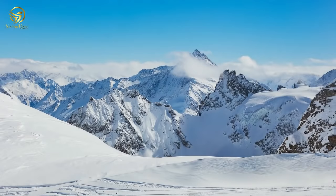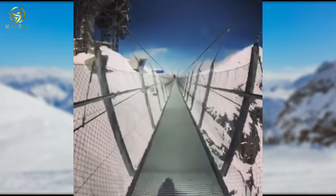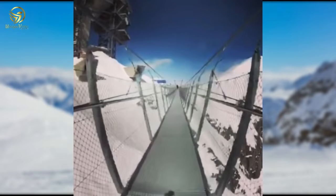It extends from one rock face to another in the Swiss Alps. The bridge crosses a roughly 500 meter, 1,600 feet deep gap. Walking in a single line, it takes 150 steps to reach the other side over the gap. Once you get to the opposite side, you can then take the Ice Flyer chairlift to the top of the other side of the glacier.